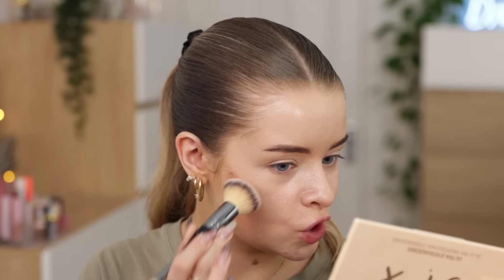I feel like that's going to be too much though. Let's just, oh, it's not dotting very easily. I'm going to do this first and see how it blends out. Oh, very natural, very natural. Put a bit more on this side and I'm going to stripe it.